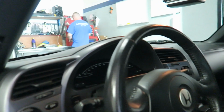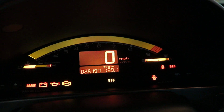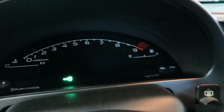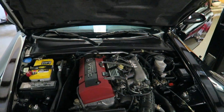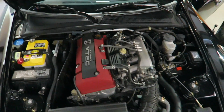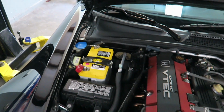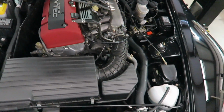Let me show you the miles on this. You ready? Look at that, 26,000 miles. That is very low. Let me show you what we got going on under the hood. Look at that, this is clean and as stock as they come. The only difference is the bright yellow battery.